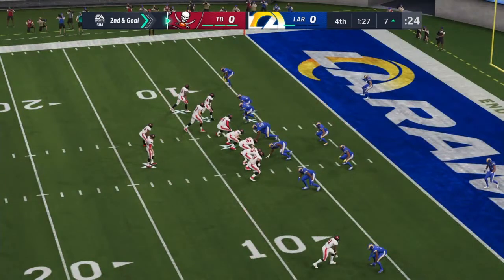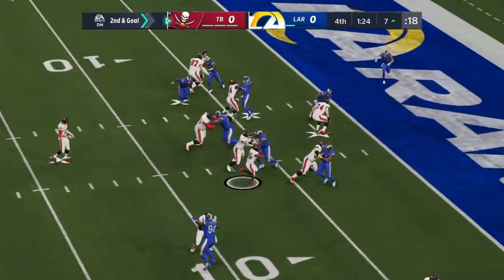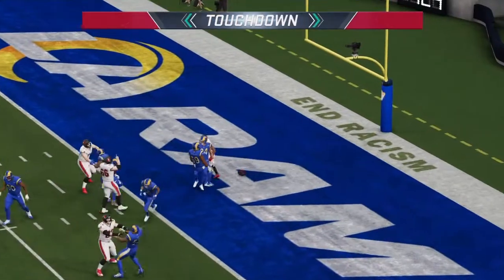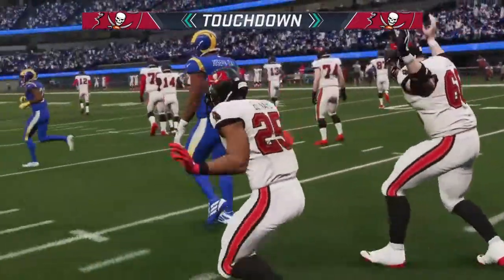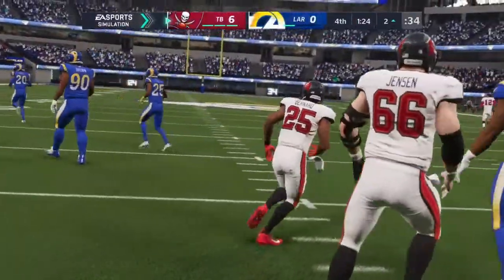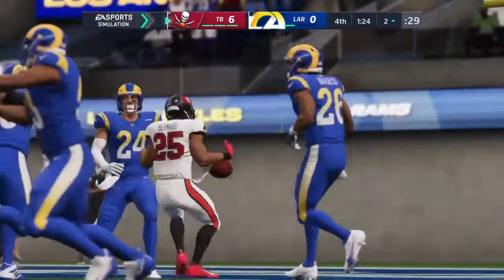The line of scrimmage, the 7 now on 2nd and goal. Again, here's Bernard. And he's into the end zone for a Tampa Bay touchdown. Taking it in from 7 yards away. And they are able to break the tie and move out in front here in this 4th quarter.